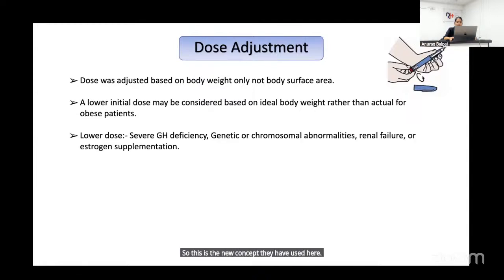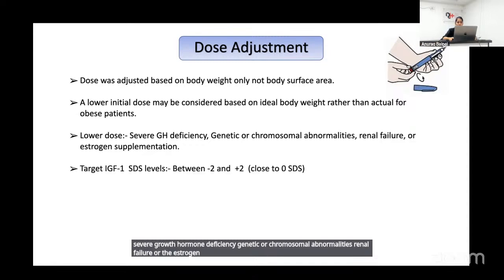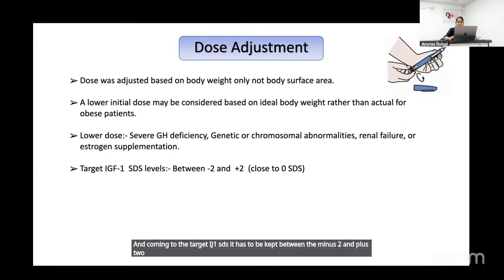So instead of BMI or body surface area, they are talking about ideal body weight in the case of obese. And they have started the lower doses in cases where there is severe growth hormone deficiency, genetic or chromosomal abnormalities, renal failure, or estrogen supplementation is being used. And coming to the target IGF-1 SDS, it has to be kept between -2 and +2, close to 0 SDS.